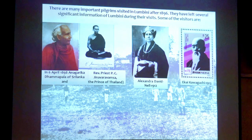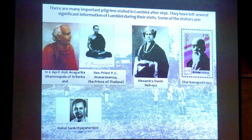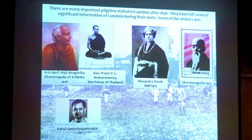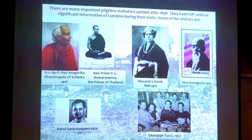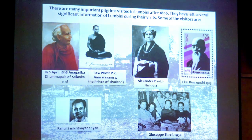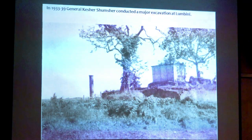After Ekai Kawaguchi, we have another great scholar of India whose name is Rahul Sankrityayan. He came to Lumbini in 1920. Rahul Sankrityayan was such a great scholar. He went to Tibet and collected many original Buddhist sutras, brought them back to India and translated them into Sanskrit or Pali. So this is the one who came to Lumbini, and this is Giuseppe Tucci in 1952. These are the great people who have given a lot of contribution and a lot of history of Lumbini during their visit.